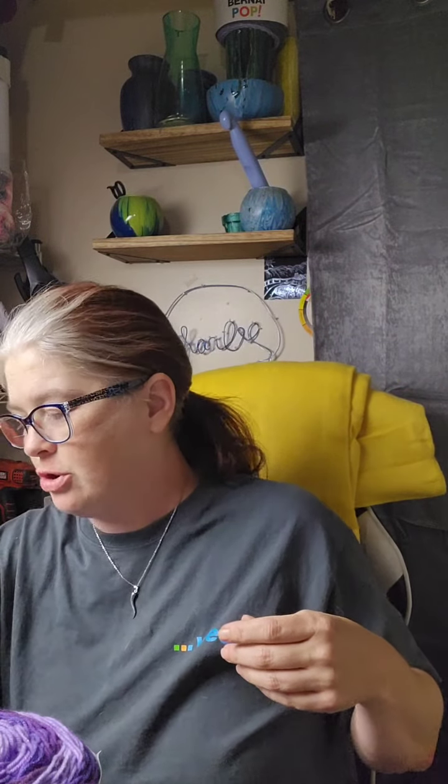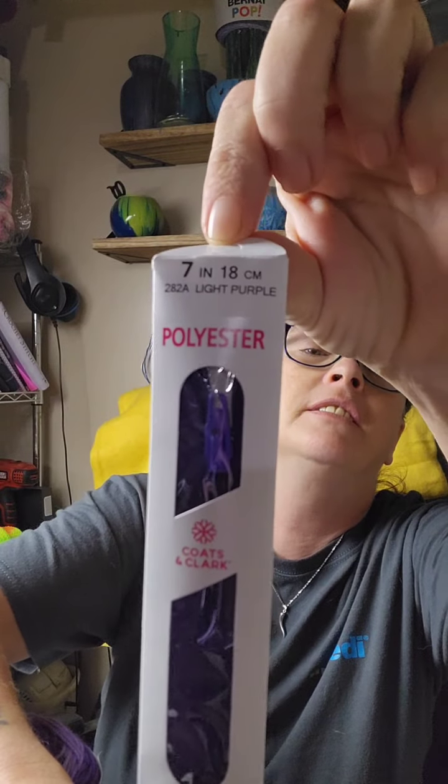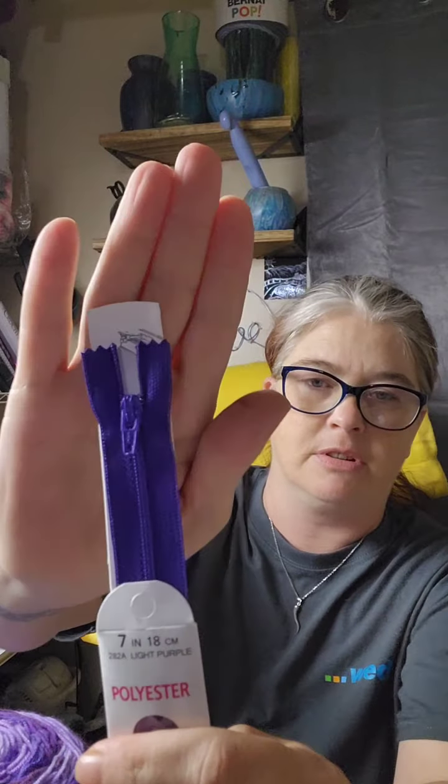While I was there at Joann's, thinking about the bags, I had my thoughts rambling that I wanted to work on another bag, but I needed, can you see it? Can you see it? Zippers. It's just a regular zipper. There we go. And I've never added zippers to anything, so, and then I look up and I see a sign.